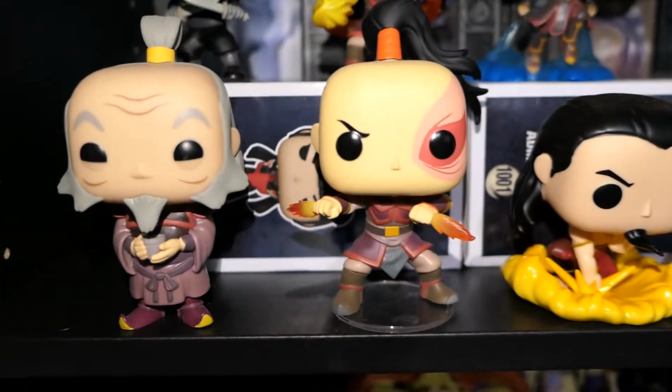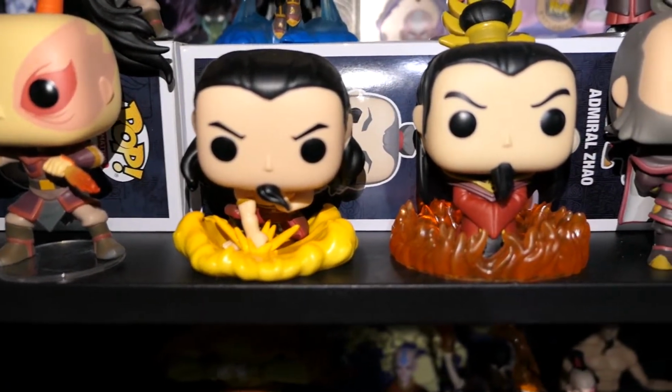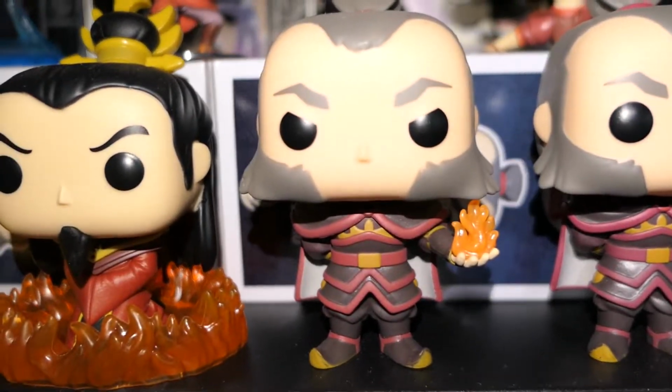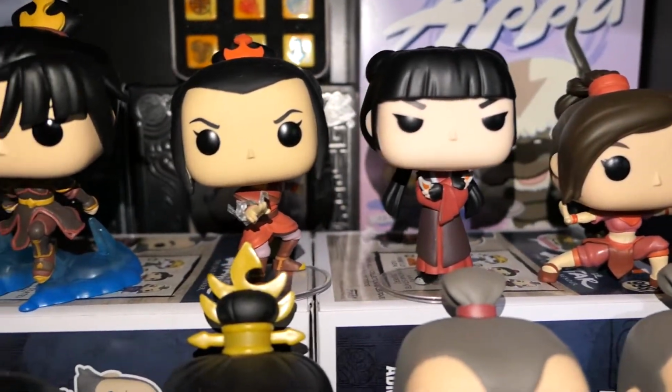Then the chase version of Zuko with his fire daggers. And then we have the 2 different Fire Lord Ozais. And then we have General Zhao over here, the standard version, as well as the variant with the glow-in-the-dark flame. And we have Mei, Ty Lee, and Azula right up here.